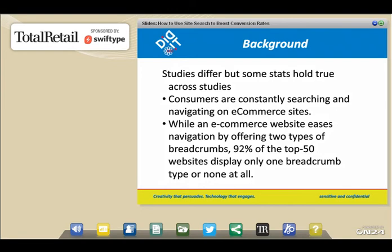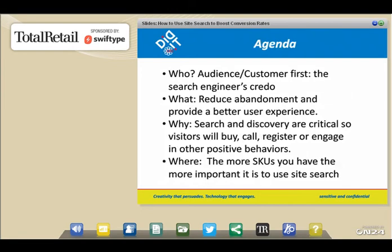So I tried to create a bit of a framework that will help us think about site search both strategically and tactically. And so I decided to use this construct of who, what, why, and where with regard to how to think about site-side search.